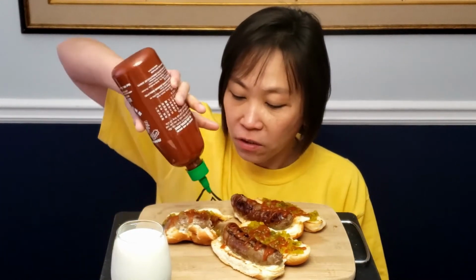Wow. First time I had this sausage, it's very tasty. Add some more hot sauce. Wow, look at this. I'm messy today. So good.